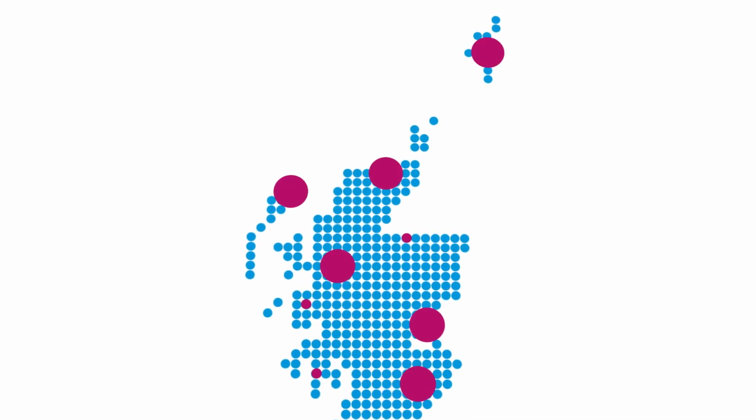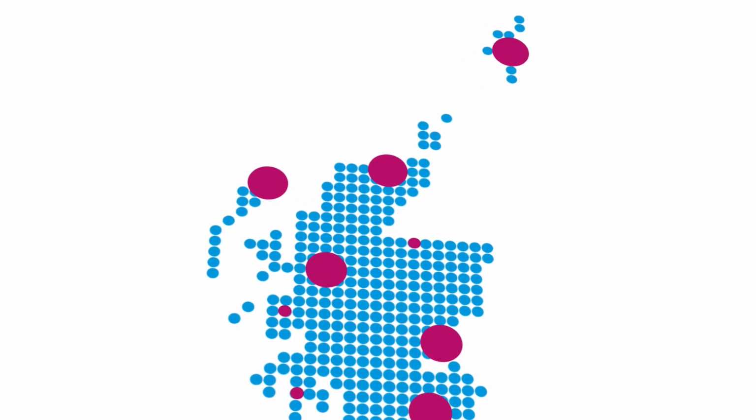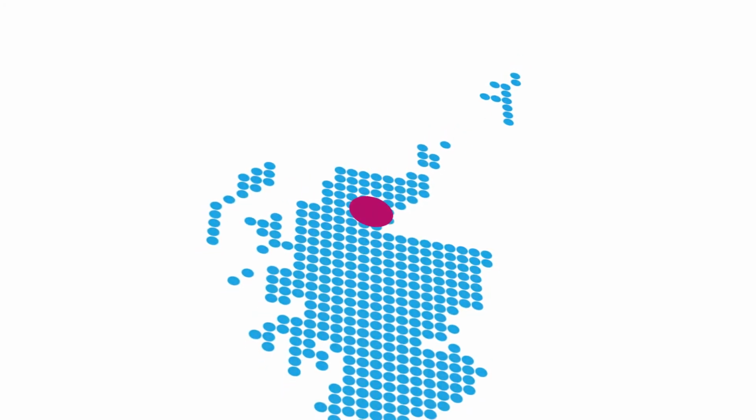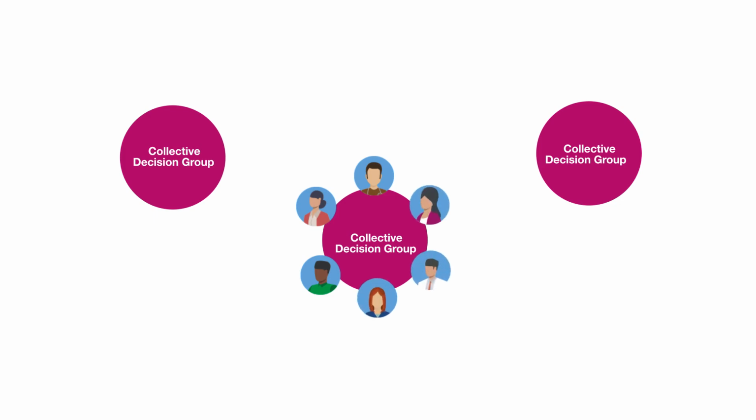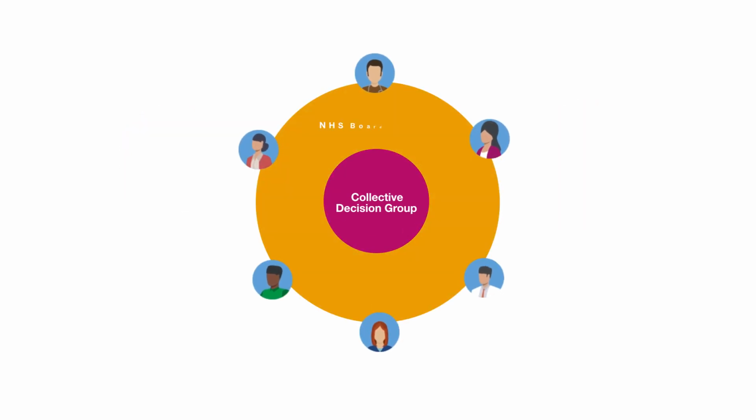Once a cohort's membership and requirements have been defined and confirmed, the cohort will decide who its representative should be. This group of individuals will be known as the cohort's collective decision group and should include a mixture of different GP-IT system users, such as GPs, practice managers, practice administrators, nurses, pharmacists and other members of the multidisciplinary team. Accompanied by local NHS Board eHealth and finance staff, and local medical committee and health and social care partnership representatives.